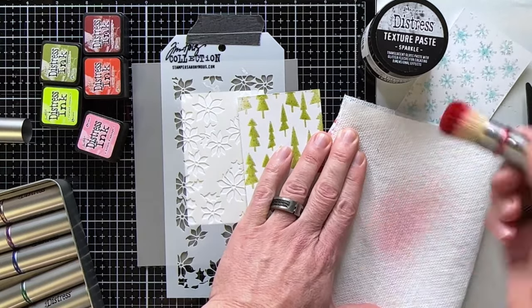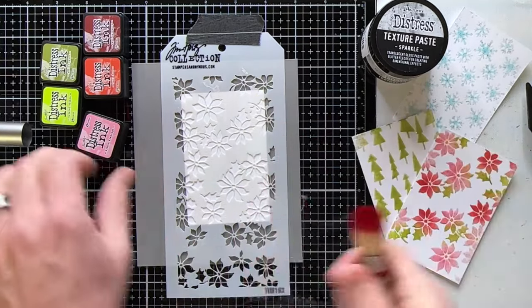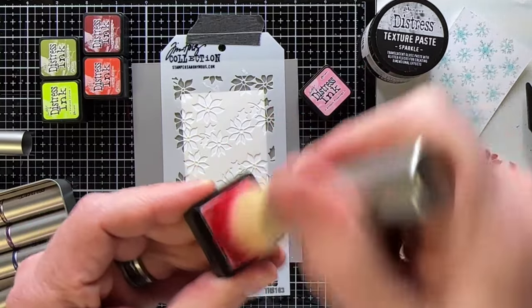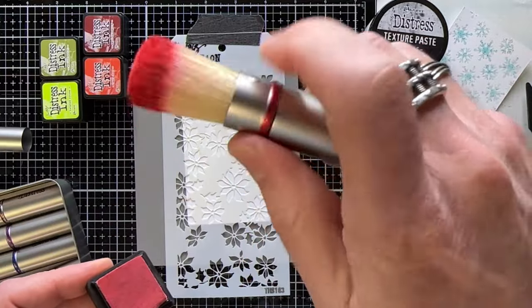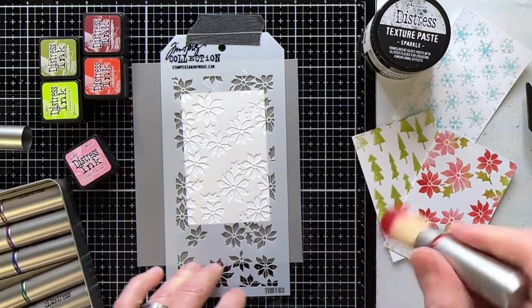Just wipe it off on a paper towel, or it could be a scrap piece of paper, whatever you prefer. Okay, so I'll start with a light color. We're just going to go with pink, and you can, again, use your regular ink pads. You don't need a lot of ink for this, so I'm just going to pick up some color. I have the brush retracted all the way back so the bristles fan out. This is what's going to give me a little bit more.